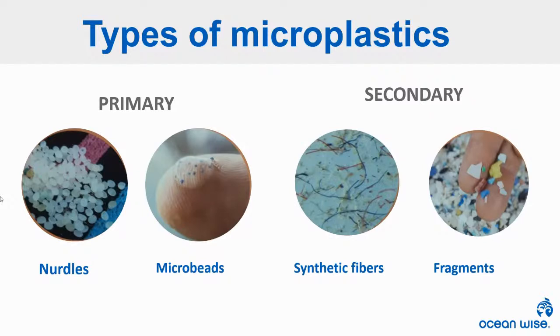So we have the fragments of larger pieces, or we have synthetic fibers from clothing, or you have your primary microplastics, which were designed to be tiny. So that could be like nurdles in a stuffy, or it could be microbeads in a face wash or toothpaste, which fortunately have been banned in Canada. So hopefully there's way less of those microbeads floating around.